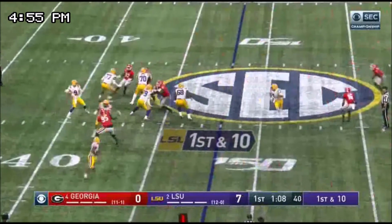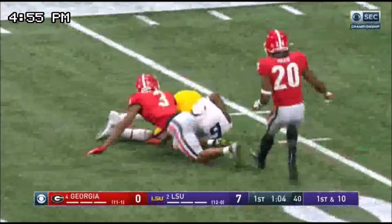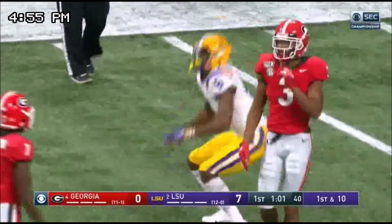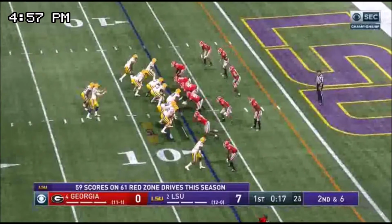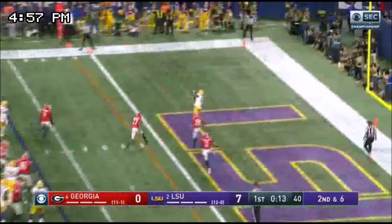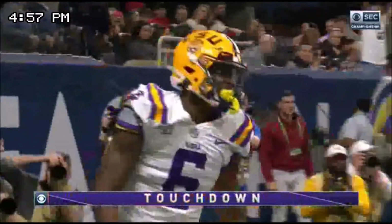Now the play fake to Edwards-Helaire and going deep left sideline. Coverage is a caught. Yes. Terrace Marshall. Or did he drop it? Well, he double caught it if he caught it. There's the fake. There's the lob. There's a wide open Terrace Marshall. Touchdown LSU.